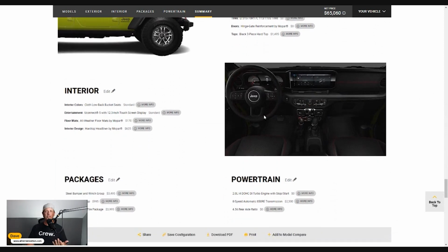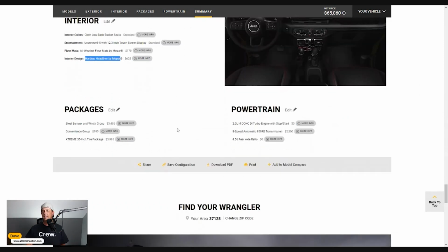We're still getting cloth seats. I didn't add leather or anything like that. All we really added was some floor mats. Interior design, we went with the headliner, the dampeners on that, the hard top and all that. And packages here, the steel bumper was $34.95. Convenience group was basically $1,000. The tires were going to cost us $39.95, basically $4,000. Powertrain, no upcharge for that, but we did get hit with the $2,500 for the automatic transmission. The 4.56 gearing was included with that.